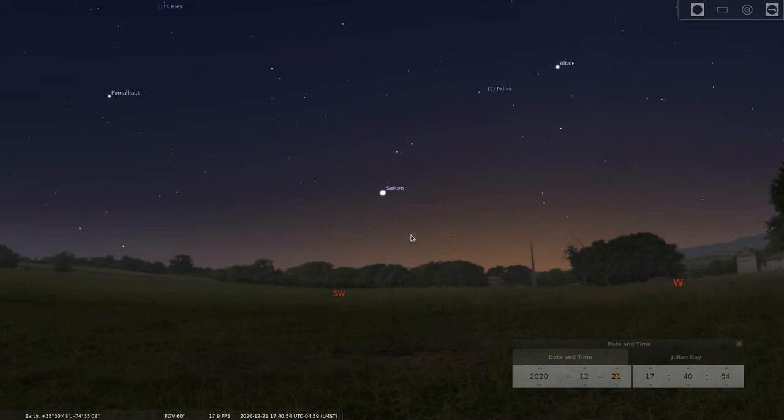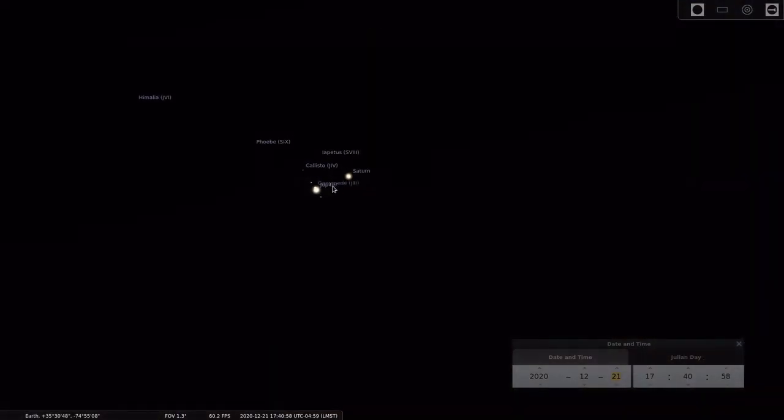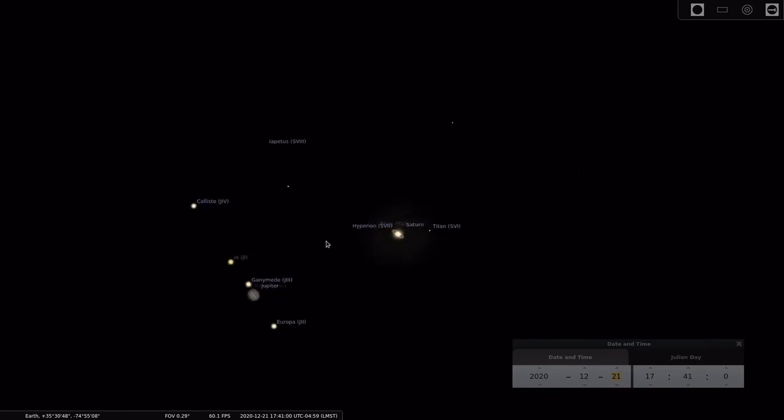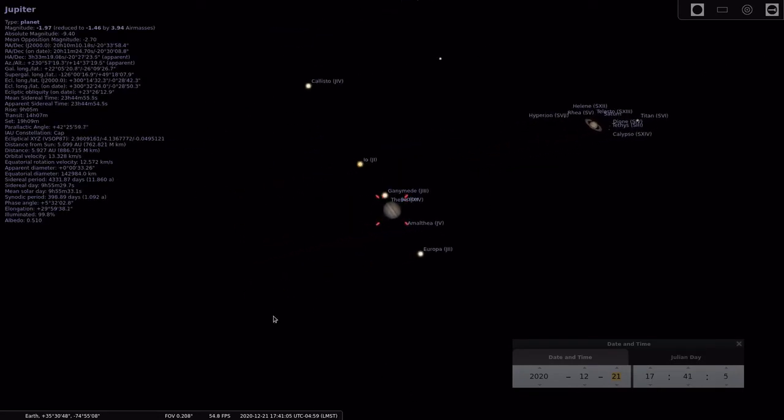So let me try to show you what that might look like by zooming in on Stellarium. So you can see the planets are really extremely close to each other. An eyepiece, when looking through a telescope, you will probably see about this. This is 0.2 degrees of the total size of the eyepiece.